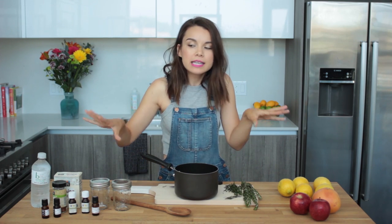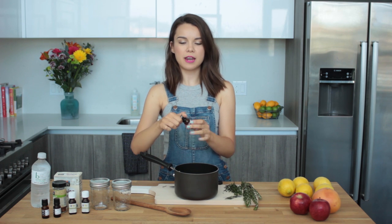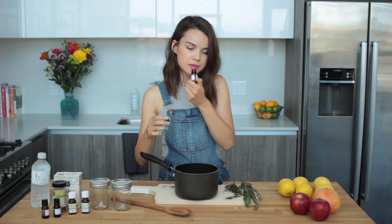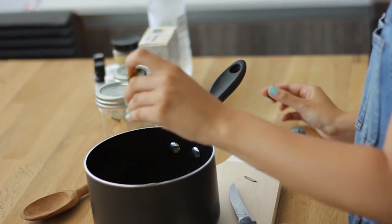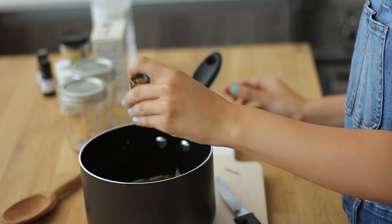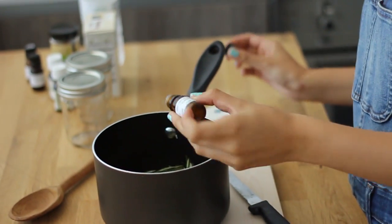All right, so last minute addition, I've decided that I'm gonna add in some ylang ylang just because I want to, and this just smells really nice. It's not as potent as the peppermint, and I think it's really gonna balance everything out. So I'm just putting a few drops of this in.